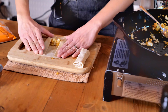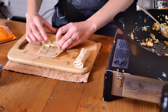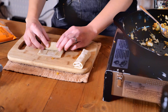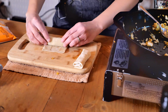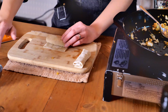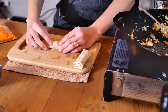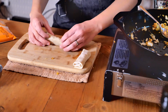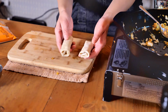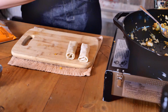And you want to resist the urge of putting too much filling in, because if you put too much filling in, it'll burst. When you fry them or put them into your air fryer, it will burst and it just won't be the same. So we'll just seal this guy up here as well. And now we have these two little cute spring rolls, and I'll show you how to fry them up as well. Do you guys have any questions so far?